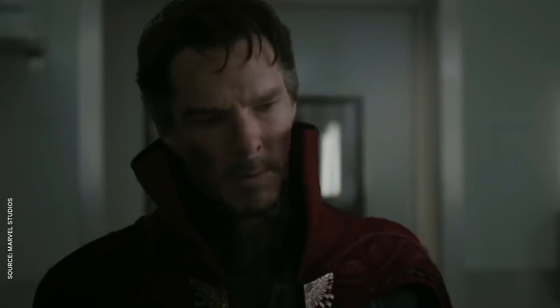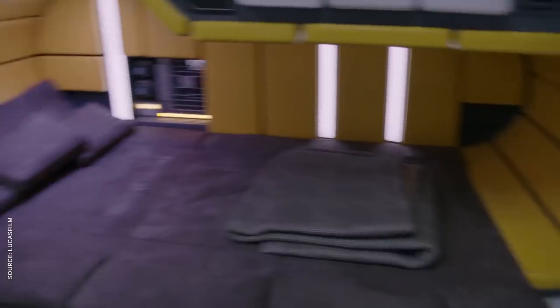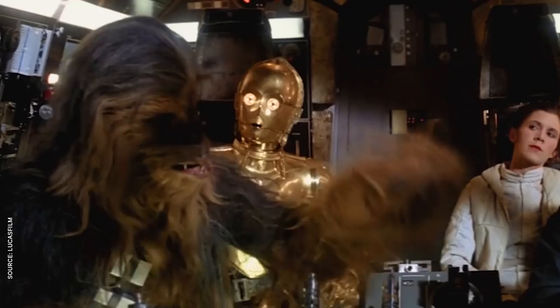Doctor Strange, take note. He basically took a semi-truck and turned it into the Shaggin' Wagon. I mean, that bed definitely didn't fit two people in the original trilogy, which leads me to ask the question, where did Chewie sleep?